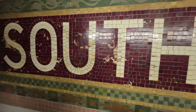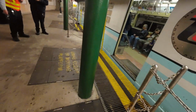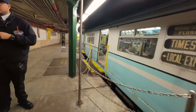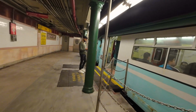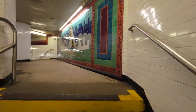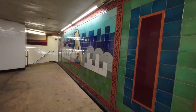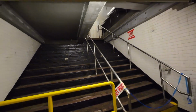This station was opened in 1908 and it's quite unique. It's a tight loop that turns trains back northward, hence the platform extenders here. But it was only built to accommodate trains of up to 5 cars, so when trains became longer, if strap hangers wanted to get off here, they had to be in the first 5 cars. So it was closed in 2009 to make way for the Whitehall Street South Ferry station that's currently here.